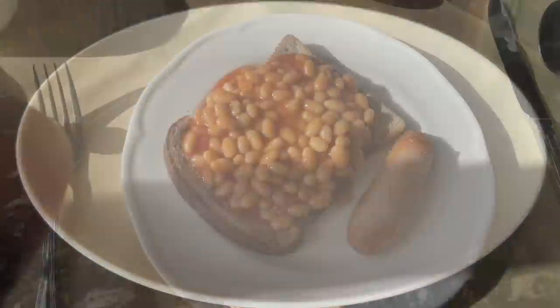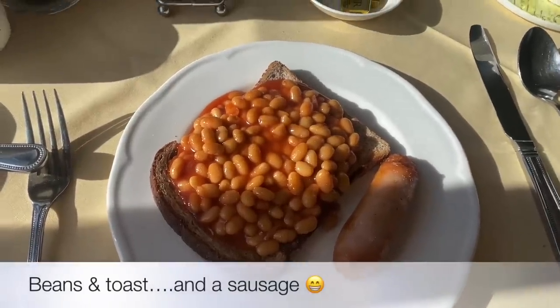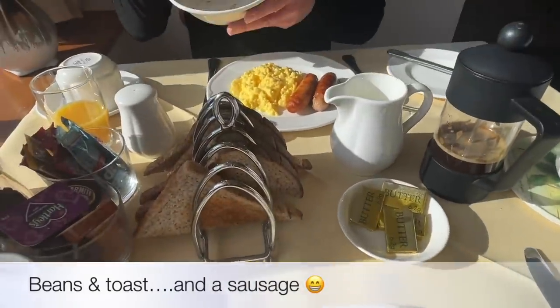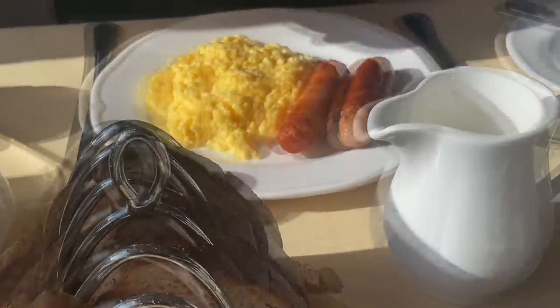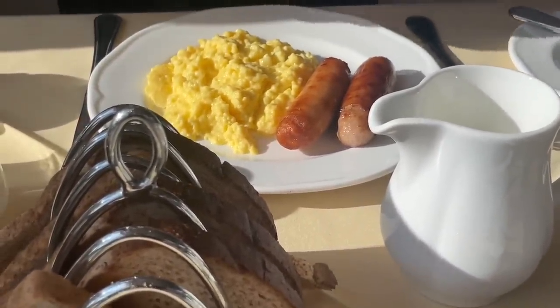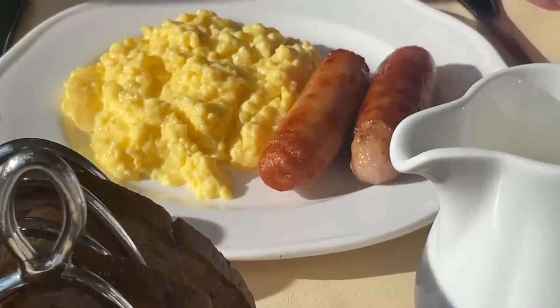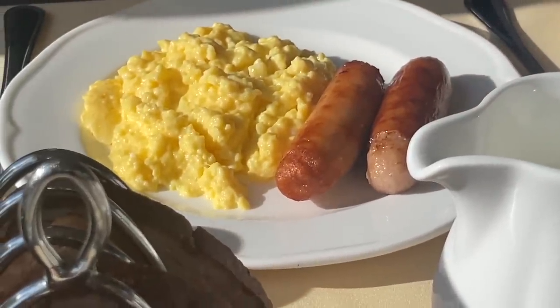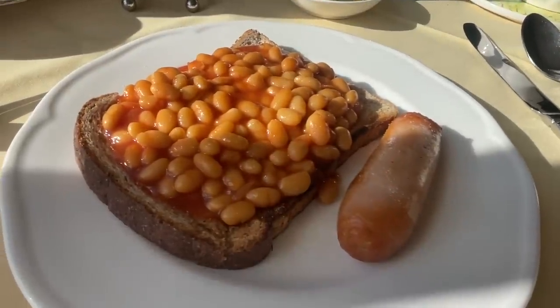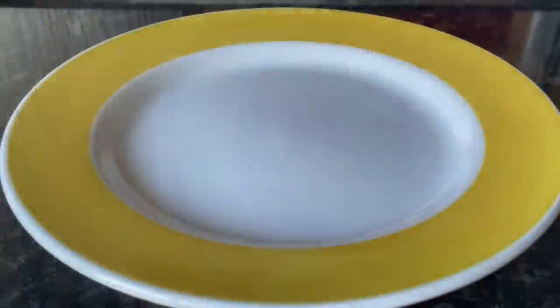Like I said, we're only here for two nights, and folk must say, oh, you're away all the time, but we're actually not. Some folk might have a 2 or 3 week holiday. We just have a wee couple of days here and a couple of days there, which probably works out about the same, but it just seems a lot more because we're not staying in the same place for a couple of weeks. So just the same as the day before, scrambled egg and sausages, and I had beans and toast with a wee sausage on the side.